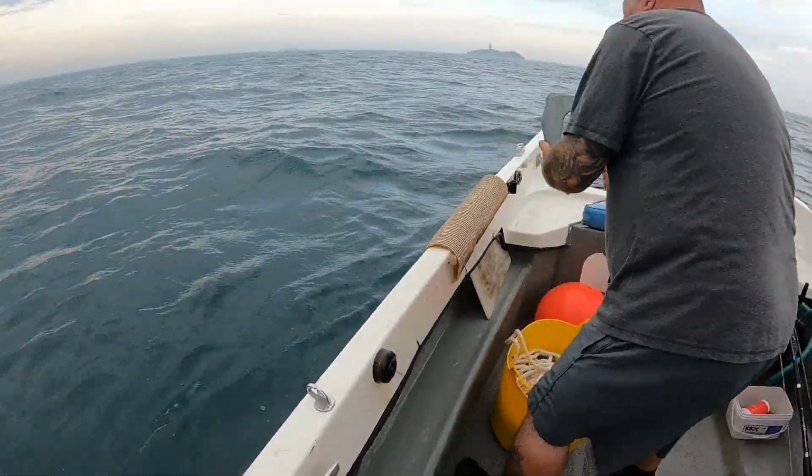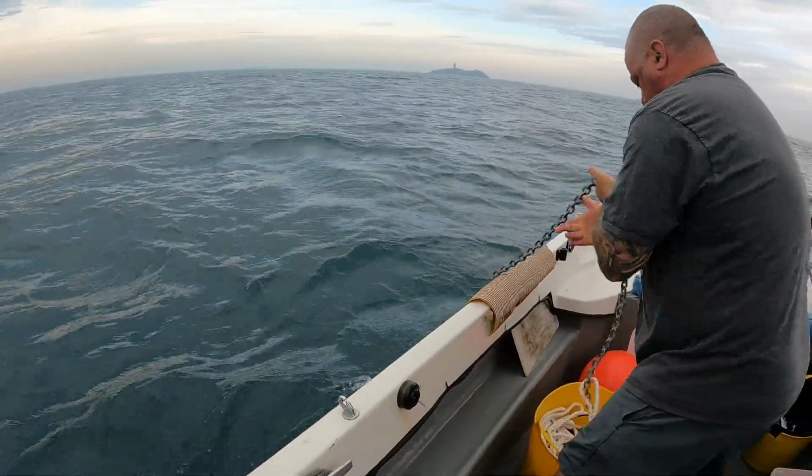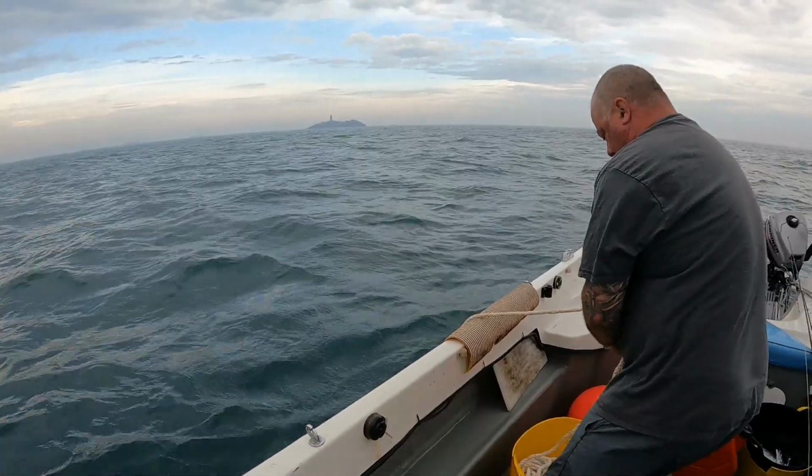Right guys, what Paul's doing here is he's just dropping the anchor over the side. What we're going to do is anchor up on this mark and not drift around up and down. We'll just sit here on the gully and let the fish come to the bait.